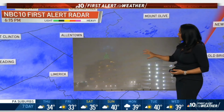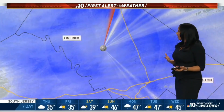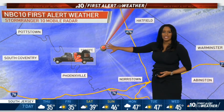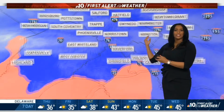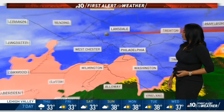But let's start off with where that steady snow is still coming down, and that's going to be closer to the Lehigh Valley, Berks County, Allentown. We also want to show you Storm Ranger. This is a great way for us to scan and see if we're seeing anything changing over right now near Phoenixville. And currently, our scan is telling us snow is still coming down, but it's not that far away where we start to see more of that change over there.